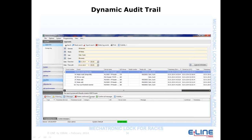Also, there's the export and print functionality, which is available within the Administration Suite software, where all events can be exported to an Excel or PDF file, where the data that is displayed can be printed or saved to various file formats, including PDF, HTML, Excel, and CSV. And here's an example of a log event showing an event number, description of the event number, particular device name, media card type, and the specific user, and then there's the timestamps.